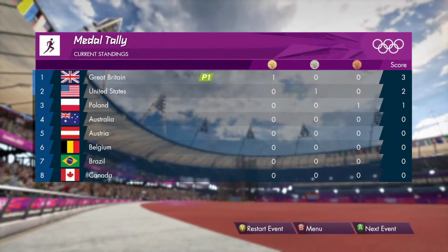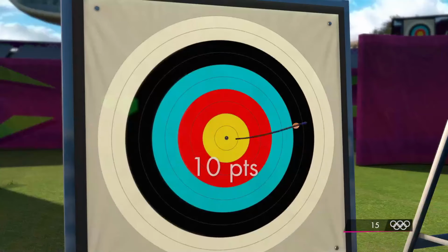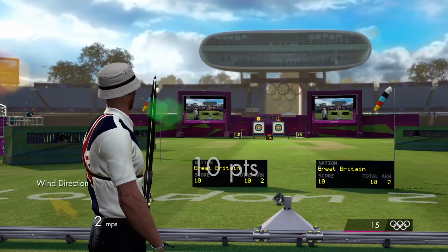Welcome to Lord's Cricket Ground. For many years, this has been the scene of some great Ashes success for both England and Australia. But now a chance for somebody to win a medal in the Olympic archery. Right on target, 10 points.